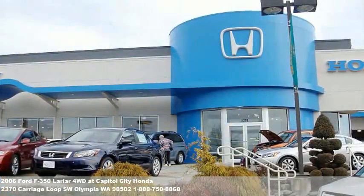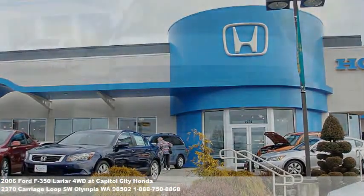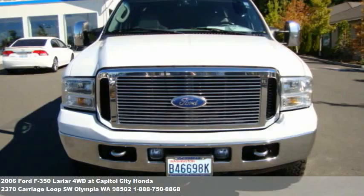Whether you have good credit, bad credit, or no credit at all, we have financing to fit almost any need with access to over 100 banks and credit unions.